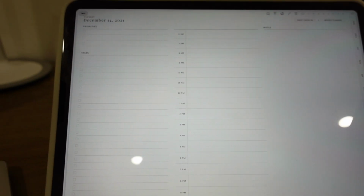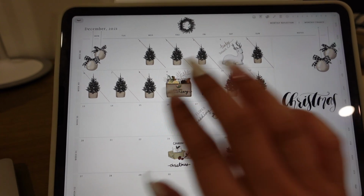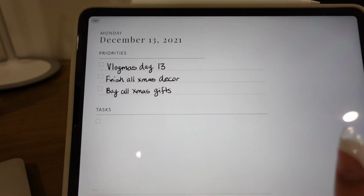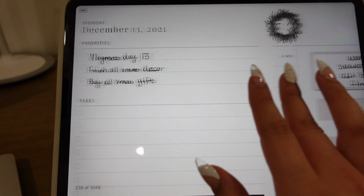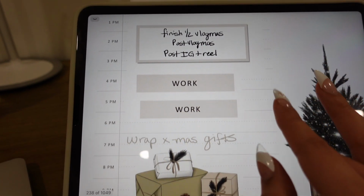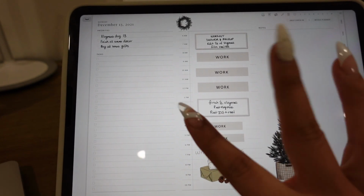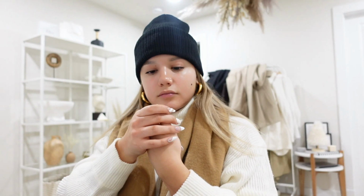And then I planned my day out. So this is the month of December, and I planned out my Monday. It's pretty straightforward. I have my top 3 priorities, and then I have my days planned hour by hour-ish. And basically this is what I do for every single day.